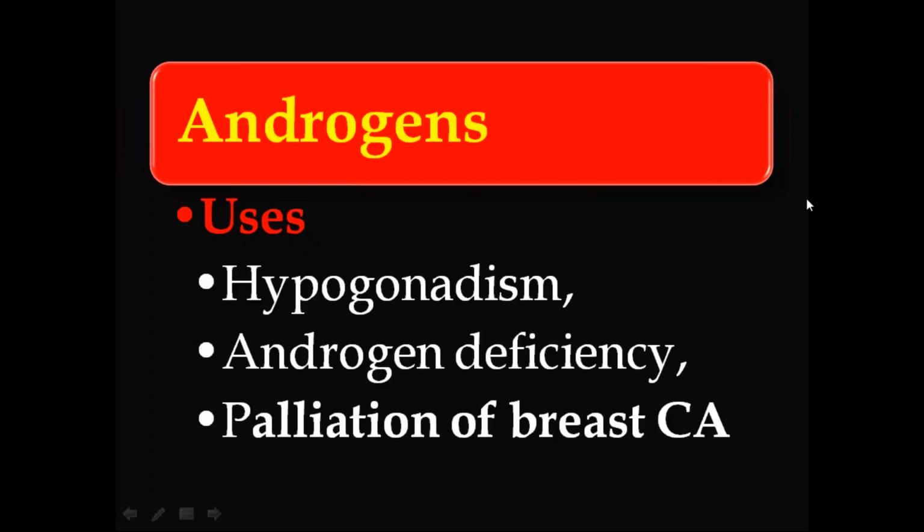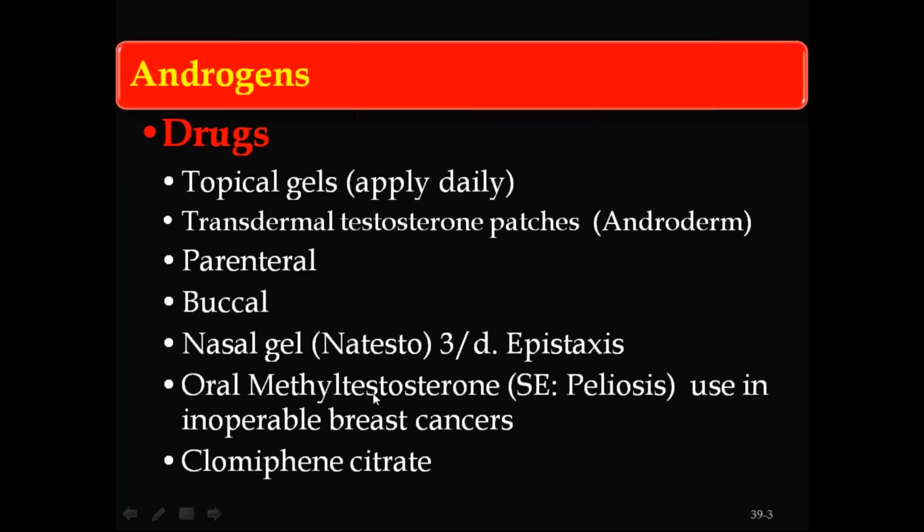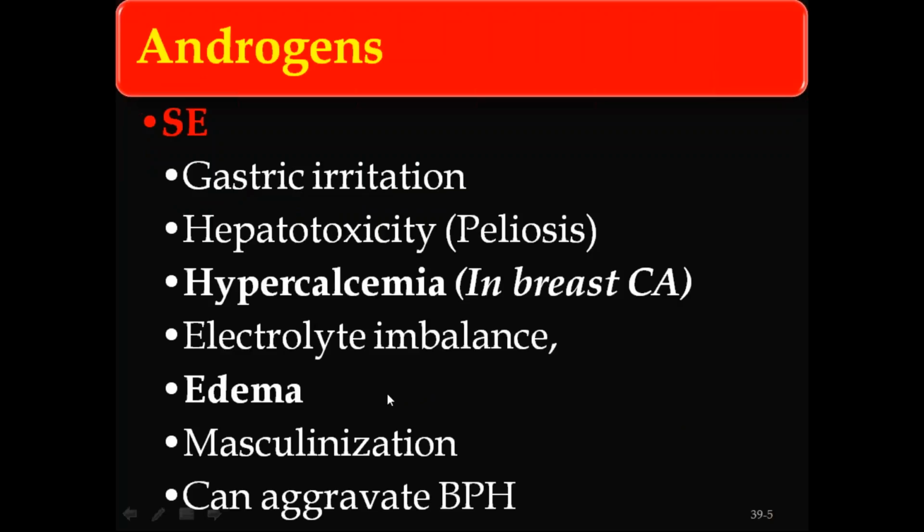Okay. All right, so please remember androgens: hypogonadism, androgen deficiency, and palliation of breast cancer. Androgen side effects: one of the main important ones is when you receive it PO. In this case, palliation of breast cancer is PO. What is the name? It is methyl testosterone. Please remember that, oral methyl testosterone, and that produces intense gastric irritation. So what we need to do is take it with a full glass of water. If you cannot control that, you take it with some meals, with the meal.